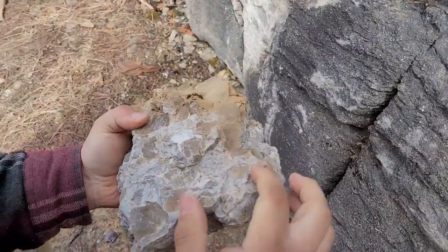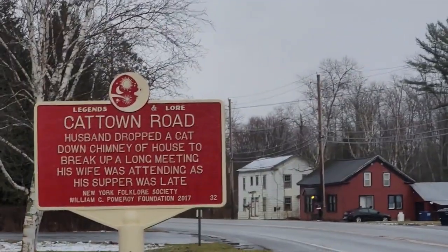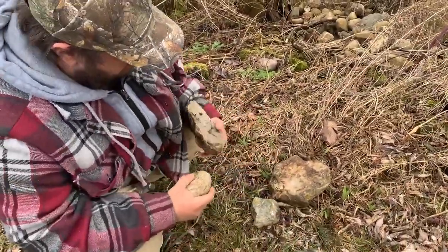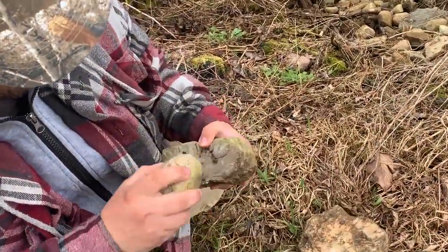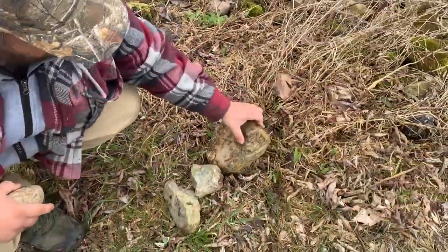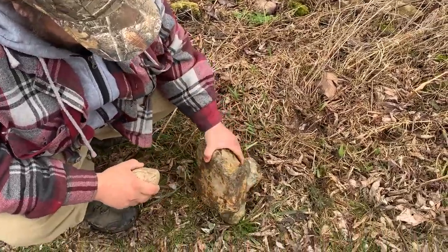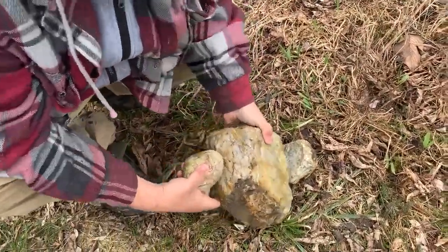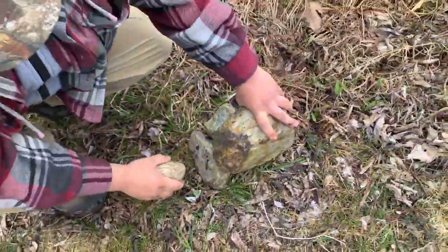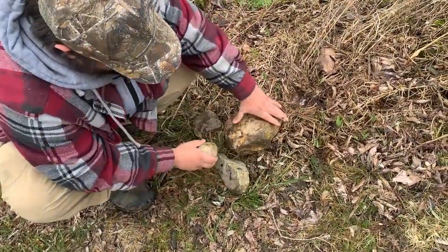Oh wow, those fossils. This is super resilient. That's interesting. Same thing. Might need the mini sledge for this one. This is definitely it though, you can see it there. I don't want to ruin the rock. It smells like gunpowder.